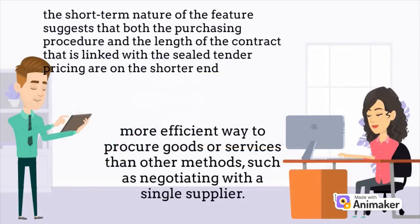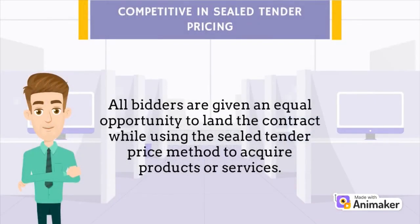The short-term nature of the feature suggests that it is a quick purchasing procedure. It is a more efficient way to procure goods or services than other methods, such as negotiating with a single supplier. Competitive is the last characteristic.